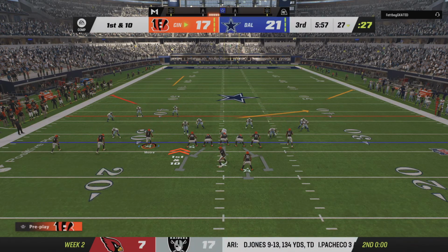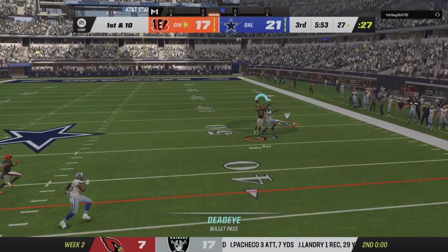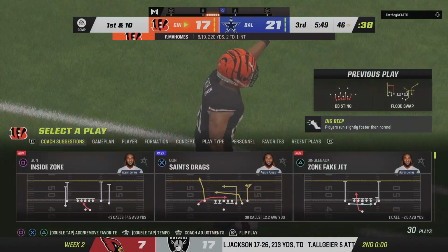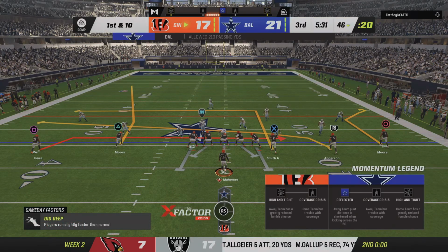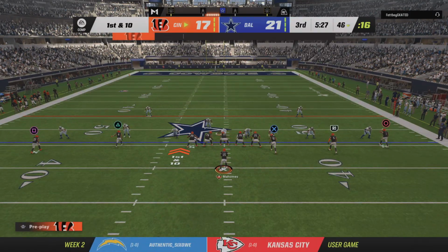Begin the 3rd quarter here, trailing and looking for a little momentum. They're going to anticipate that defense loosening up a little bit to try and cover the passing lanes.